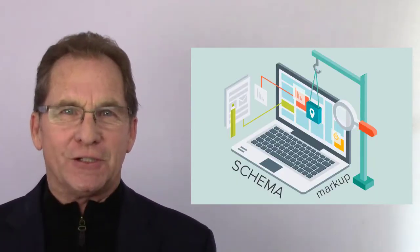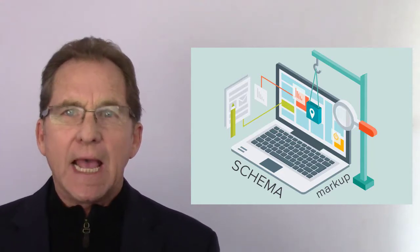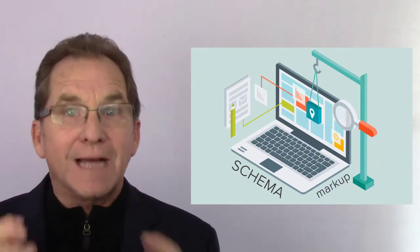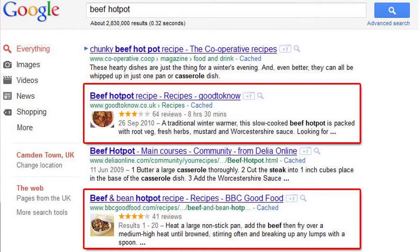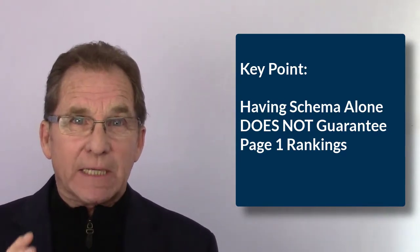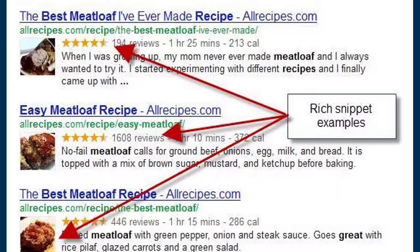It helps the search engine get a deeper understanding of your website content and where to list your site in the results when users perform voice or typed in searches. Written well, schema markup can give your e-commerce product pages a Google ranking edge, providing that yours is better than your competitors. Having schema alone does not guarantee page 1 rankings. Sometimes, if you have specific types of schema on your page, that information can show up in the search results as rich snippets. Some examples of this include answer box and other frequently asked questions.